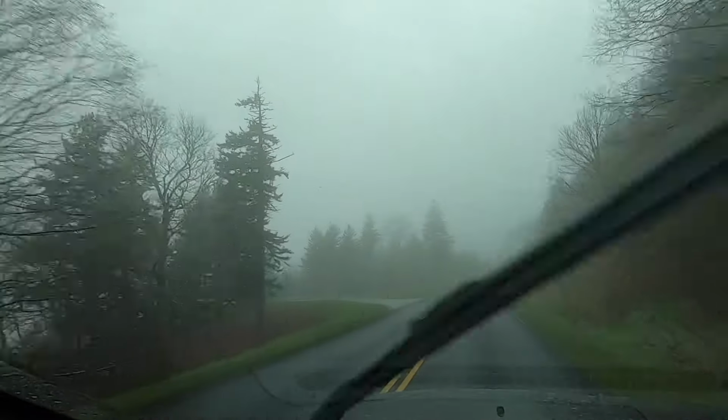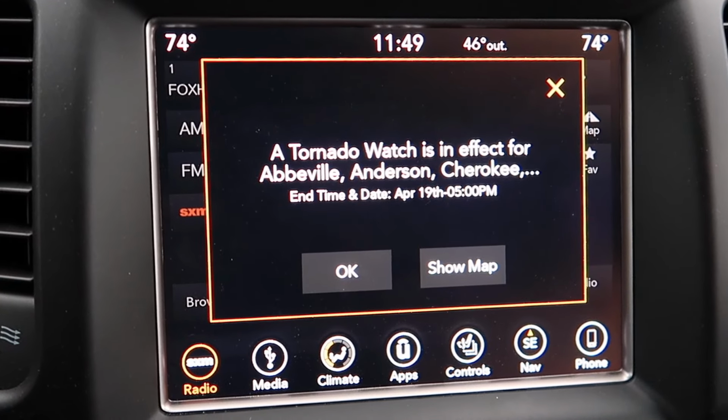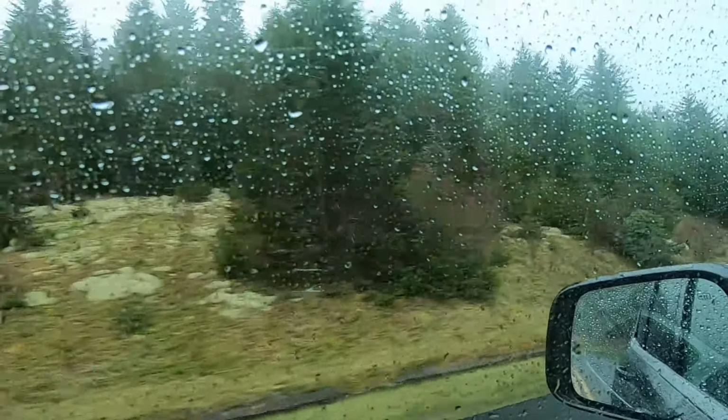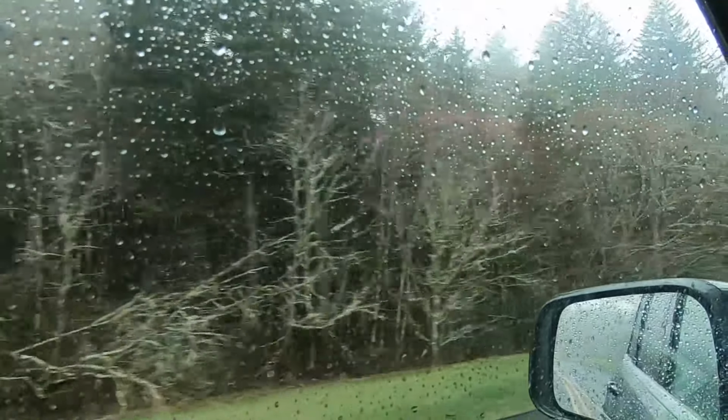So this is day 3 in the Smokies, and it is a terrible, rainy, stormy weather day today. There are all kinds of weather alerts that keep popping up on my console here that talk about high winds and thunderstorms and tornadoes. It puts different counties up there, and I have no idea what county I'm in, so all I know is it is foggy and rainy and not terribly windy though, starting out this morning, so that's good.